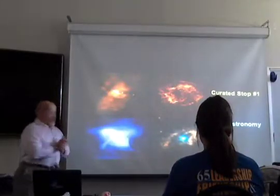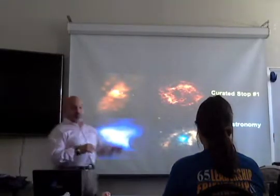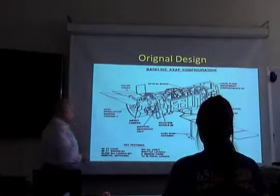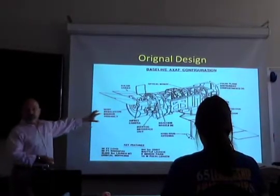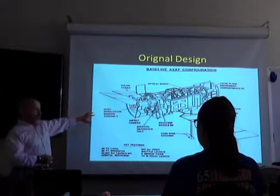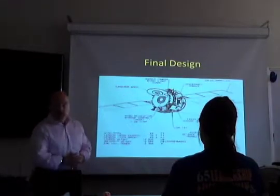Okay, so we're going to make our first stop. I'm going to tell you a little bit about Chandra, some of the things that I did. So one of the things is that when I joined the program, this was the design. Looks a lot like Hubble because it was supposed to be a low Earth orbiting serviceable mission with multiple generations of instruments. This is what we finally built.